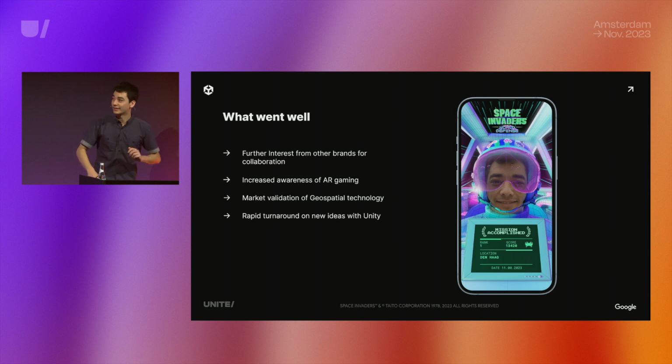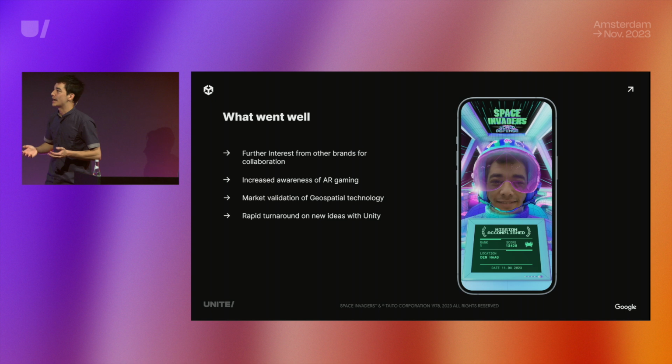What went well? I think what went well for me is that I got a perfect little shareable for my location in Den Haag. And we have also seen way more interest from other brands for collaboration using the Geospatial API. Yeah, I think that was one of our main goals on the Google side, to really get increased awareness of augmented reality gaming and gain some more market validation of the geospatial technology.